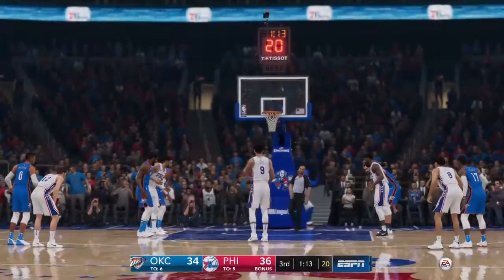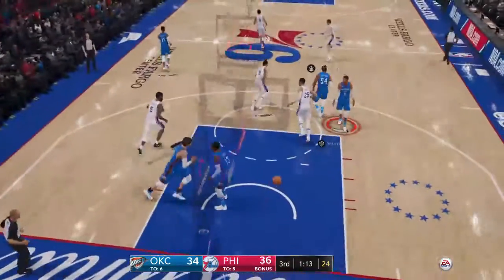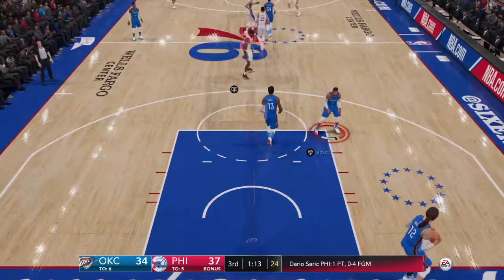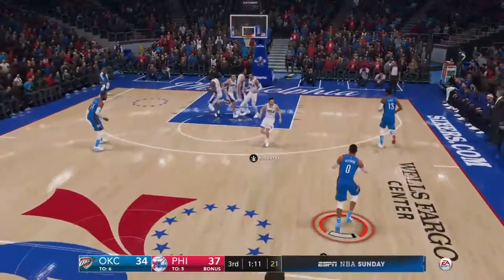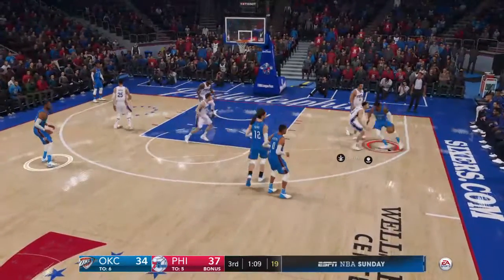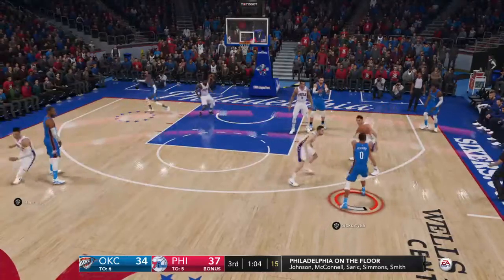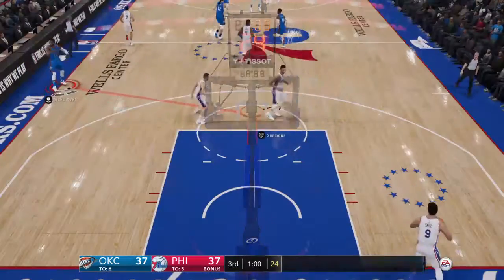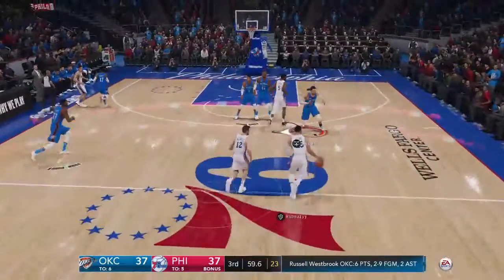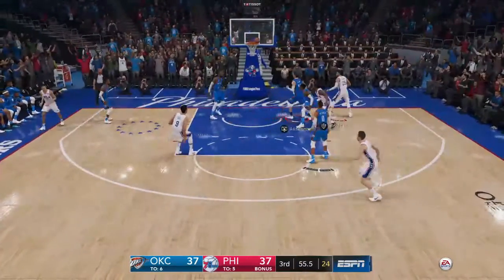Misses the first. So he goes 1 for 2 from the line after hitting the second. Westbrook across the timeline. His guys down 3. Paul George to Westbrook. George buries it on the catch and shoot. Ooh, that confidence level is so superior. Whenever you start jogging back on defense before the ball even goes through the net, that speaks for itself.